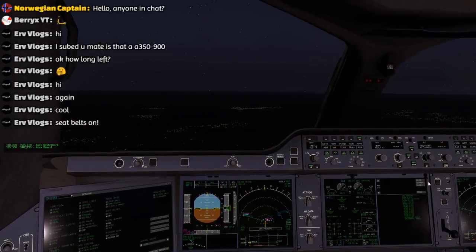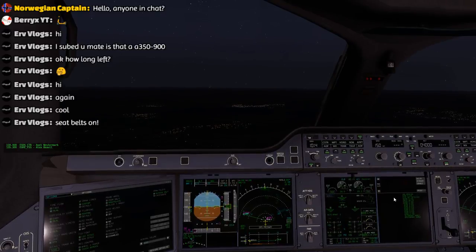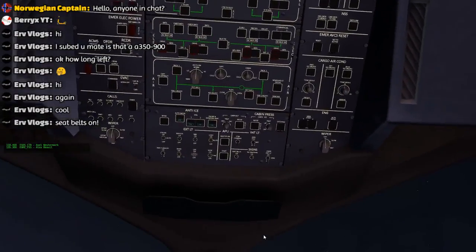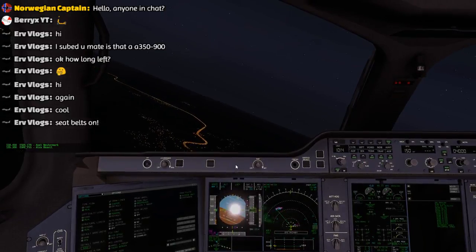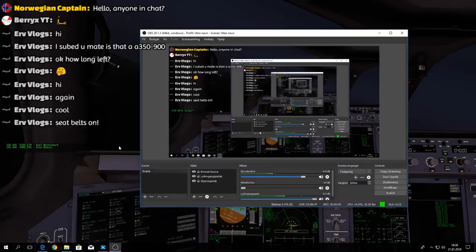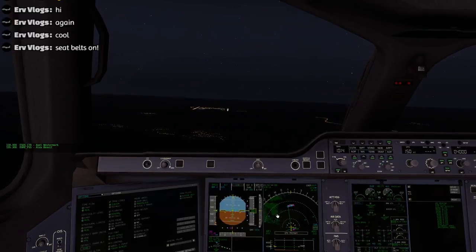And we can also put on the approach phase button, which says glide slope and localizer. And we can turn down our speed to 150. Seatbelts, the button is on. Okay, so I know for a fact that the next stream I will do something like this with the chat where I have it so it's not blocking the screen. And we can put on autopilot number 2 to make the approach phase go active.